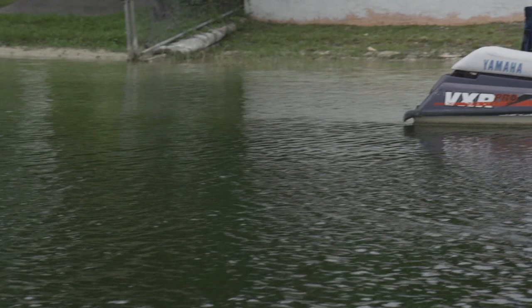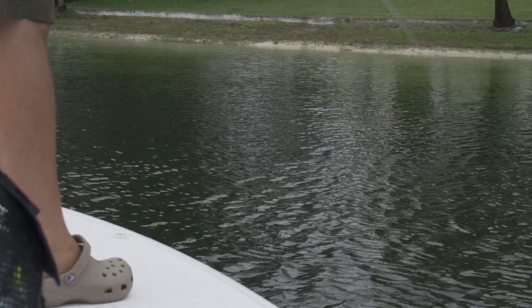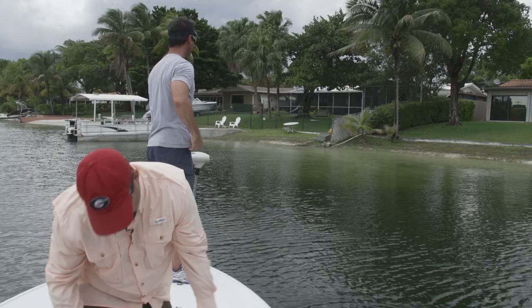Well, the biggest thing is it's all confidence. If I lose confidence in something, it doesn't matter if it's the first cast or the 100th cast. Once I lose confidence, it's done. I hear you. I put it up and try something different. To me, that's 90% of fishing. If you don't think you can catch fish with what you've got in your hand, you probably won't. All right, I'm going to pull out one more bait, and then we'll see.